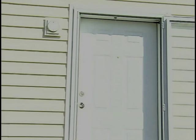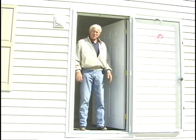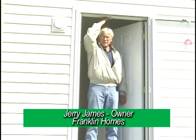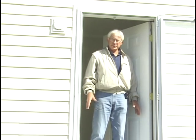With a Franklin home, quality begins right at the front door. Here's a nice extra that the homeowner will enjoy, a 38 by 80 inch front and rear door. It's really nice for a tall guy like me, having plenty of headroom, and it's wonderful when you start moving furniture in and out of the house.